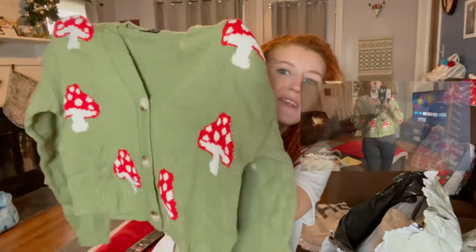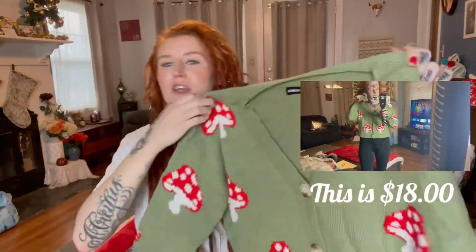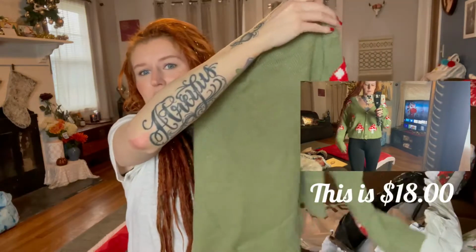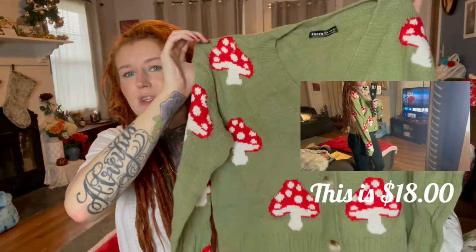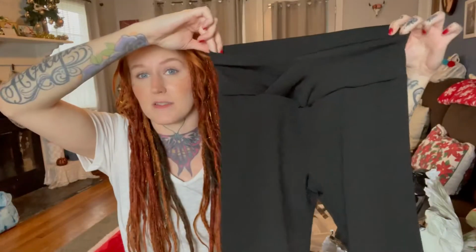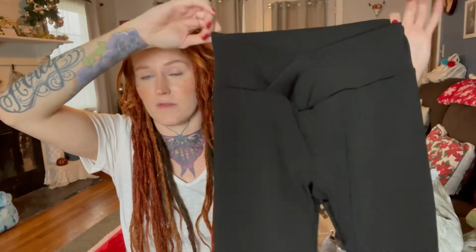The next sweater that I got was this mushroom sweater. I think it is so stinking cute. Like, look at the mushrooms on it. And then the back's just green, so I'm really excited about this. Super cute.